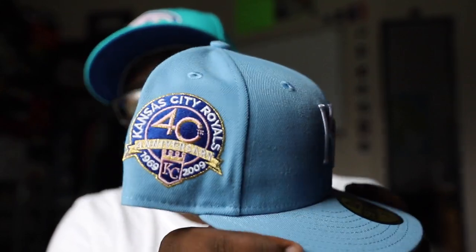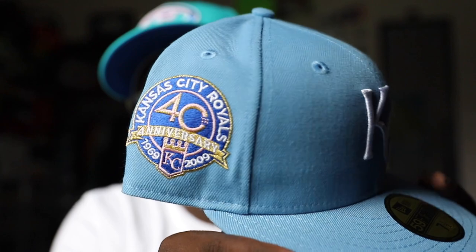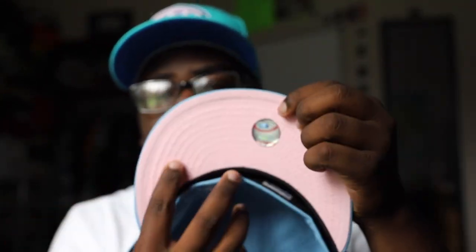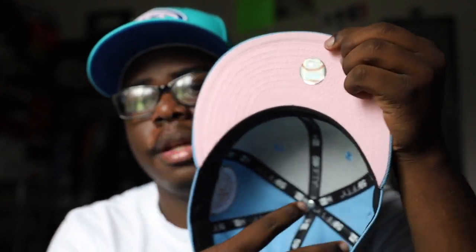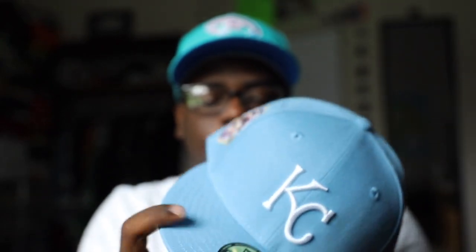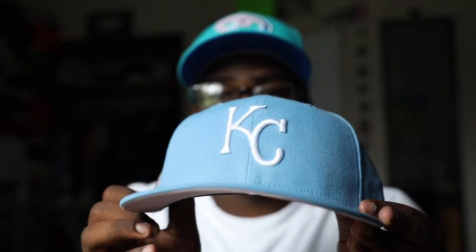Yes, for the 40 year anniversary, yes sir, with the gold hints, with the pink brim, and a black sweatband. I love me some black sweatbands, y'all. It's crazy. I don't know what you want to call it, bubblegum, cotton candy, still crazy, yet simple.